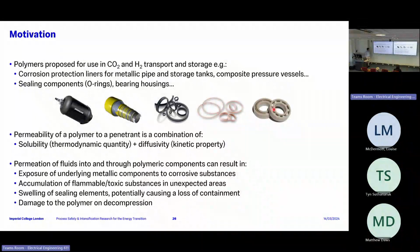So permeability is interesting because it's a combination of two things. One is the solubility of the gas in the polymer, which is a thermodynamically predictable quantity, and the other is the diffusivity of the gas in the polymer, which is a kinetic property. So again, talking about thermodynamics and kinetics. And it can cause a problem because if the gas permeates through the polymer, it can expose the metal to corrosive substances, which is what you don't want. It can lead to the accumulation of flammable and toxic substances in places where you didn't expect it, if it's not ventilated properly, and therefore explosions and fatalities.